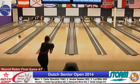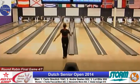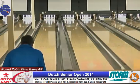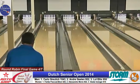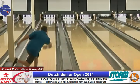No, it's not enough. It's just enough, because if Ellis throws a strike, he will finish on 249. So a 1 pin difference for Oldfield. He needs the 2. 1 pin. He wins 1 pin versus Ellis, even if this is a strike.